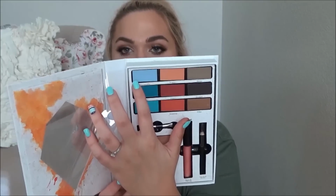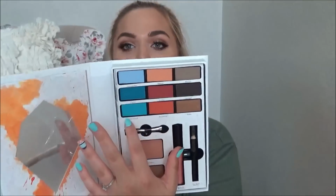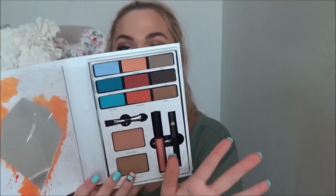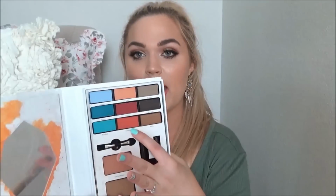We have a super light pastel blue called Dreamcatcher. Then we have this shimmery greenish teal color called Ripples. We have Riverbend, which is a true kind of brighter teal shade. Wingapo is a shimmery peach. This color, which is my ultimate favorite of anything in life, is called Warrior, and it's a really beautiful burgundy. Then we have a true terracotta orangey red color called Headstrong.